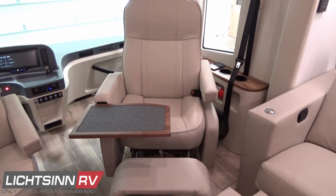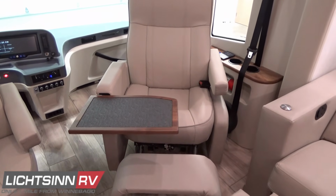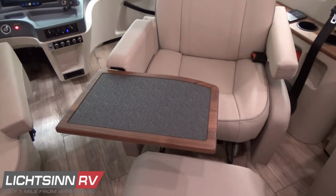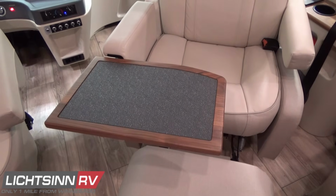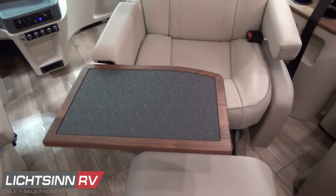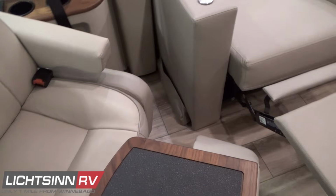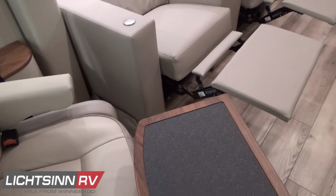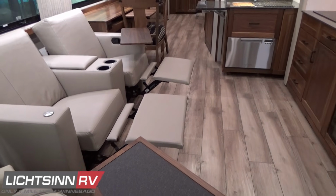the Plus Lounger, slightly larger passenger cab seat with a footrest and flip-up workstation. It's integrated into the side of the chair, so there's not an additional item to swivel out and bonk you because it's integrated right into the armrest. And again, each of these become integral lounge chairs.